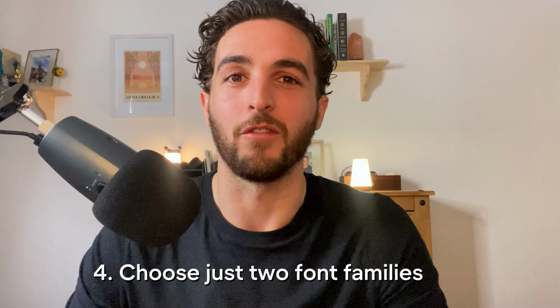Then when it comes to typography and web design, less is more. So my next tip is to choose just 2 font families. Limiting to just 2 font families can help create a more cohesive design. Too many fonts can lead to clutter and a lack of consistency. This makes it much harder for users to focus on the content. So just choose one font family for the headings and then another font family for the body or paragraph text.